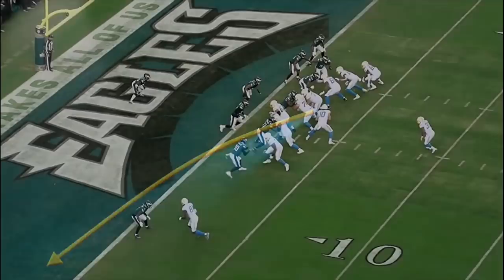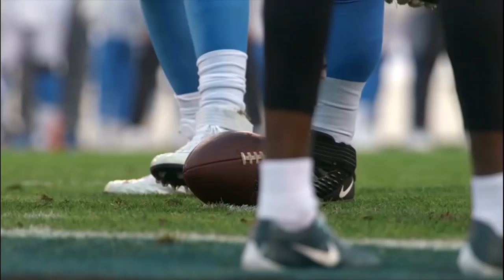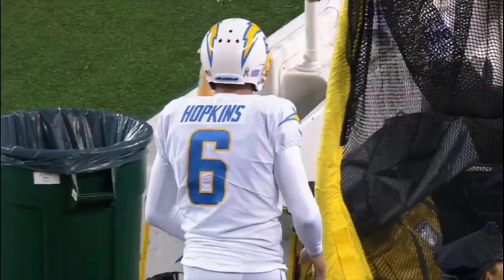Chargers had a great drive to get out of their own end zone, get all the way down here, and just kind of stalled. I know fourth down, it's all about the analytics. You got to go for it. I don't know. I guess I'm just too old school. Maybe just take the points. Maybe you just say, hey, maybe we're not meant to score a touchdown in this series.